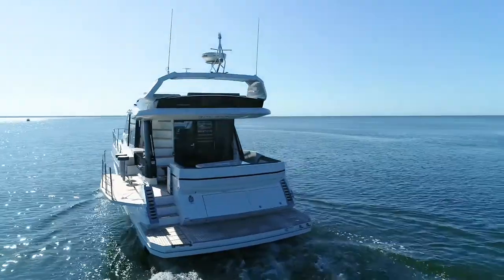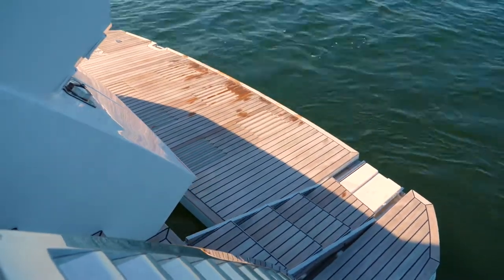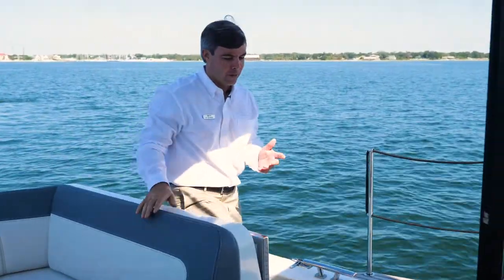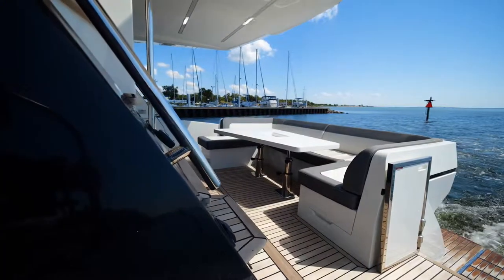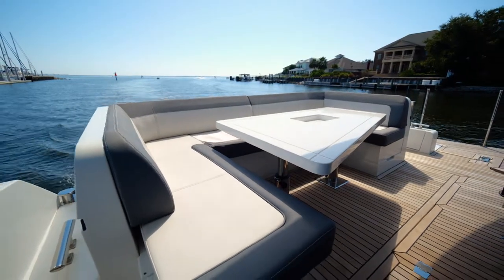So we're gonna start out on the hydraulic swim platform of the 470 Sky. You'll notice teak throughout, which leads into the cockpit and the patio area. So we'll make our way up here to the cockpit area with large U-shaped seating, a very large table for entertaining with all of your guests.